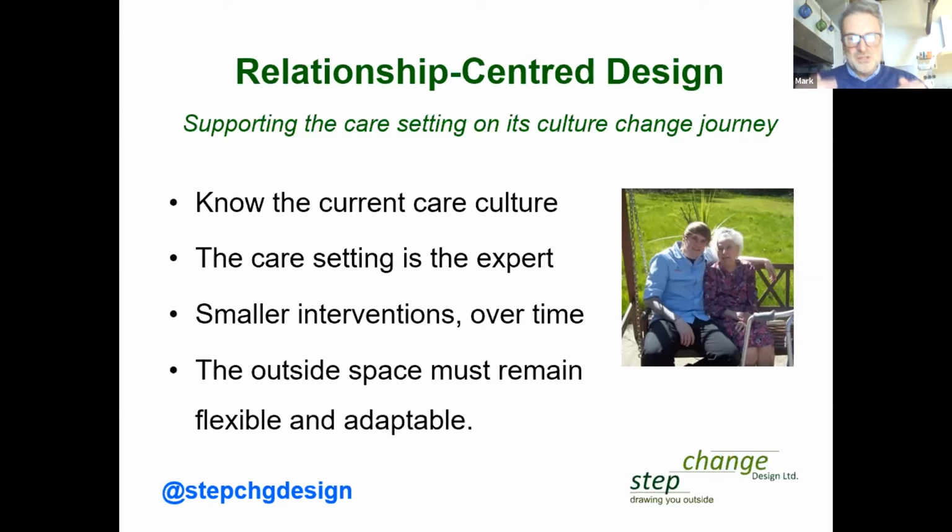Also, we're aware that if it's about supporting a care setting's journey up the spectrum to more progressive care, it's likely to involve us in smaller interactions over a longer period of time. So we're moving away from that red ribbon and scissors activity of a brand new garden. It's more likely about helping to overcome problems that have got in the way of the care setting engaging even more meaningfully and actively with their space. The critical thing really is that the outside space must remain flexible and adaptable. Cohort changes within a care setting are happening at quite a rapid rate. So what might be meaningful, engaging and activating for one resident or set may not be the same for future residents. So having that sense of flexibility and adaptability is quite a useful thing to bear in mind when we're working with the care setting.